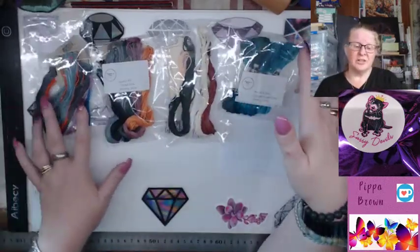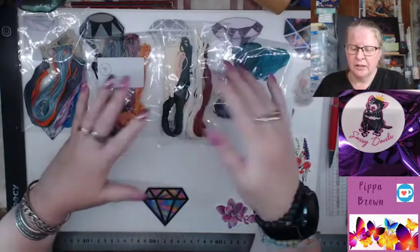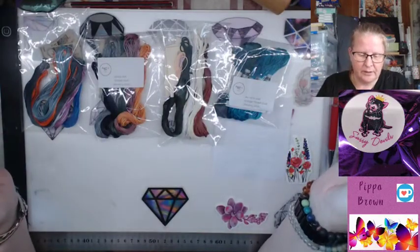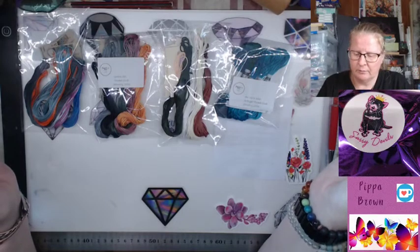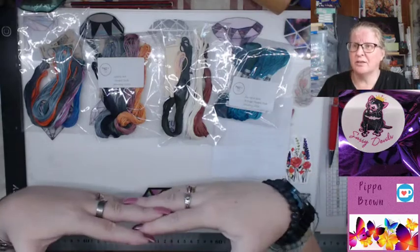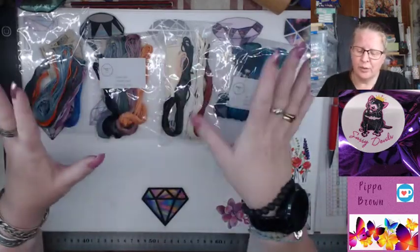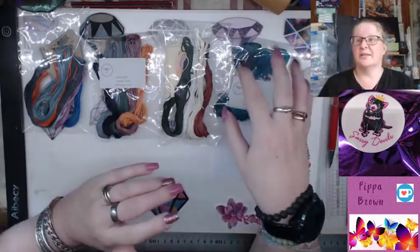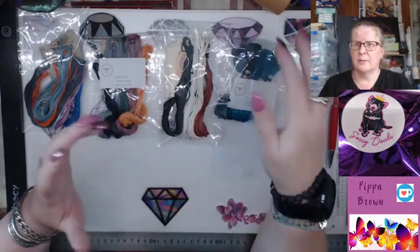So these are potentially a certainly bigger investment if you're interested in doing it. It could be quite a big kind of stash development. If this isn't your thing, don't do it. But you could just do one if there's a particular kind of thread that you like. If you want the silks, for instance, just go for the silk club.